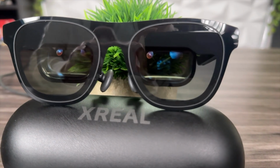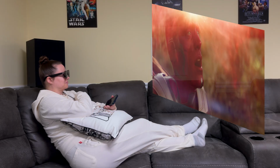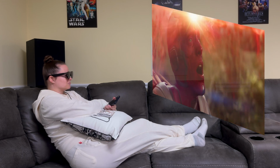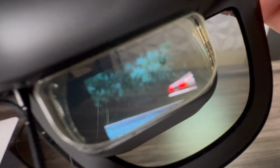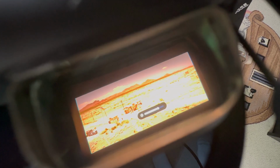They also have the latest Sony Micro OLED displays, and you get a 171-inch virtual cinematic screen from 4 meters away. You also have 1080p resolution, up to 120 Hz refresh rate, and up to 700 nits of perceived brightness. And they do get plenty bright.